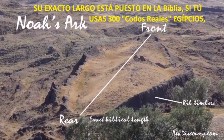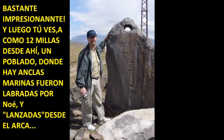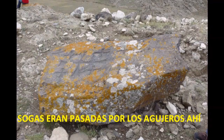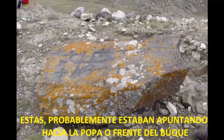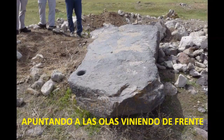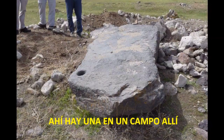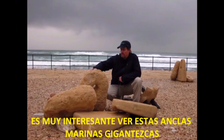Its exact length is stated in the Bible. If you use 300 royal Egyptian cubits that Moses was familiar with when he wrote Genesis, that's the exact length. It's quite amazing. And then you see about 12 miles away, there's a village where sea anchors were cut off by Noah, released from the Ark. Ropes were pulled through the holes there, ropes tied, and they were probably fastened to the bow or front of the ship to help keep the pointed front facing the oncoming waves. Here's one out in the countryside there. So very interesting to see these giant sea anchors.